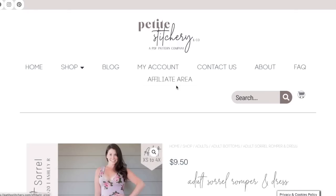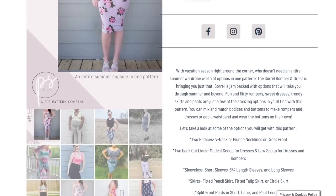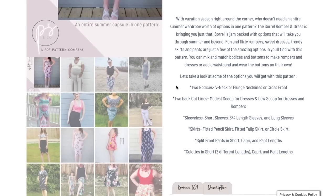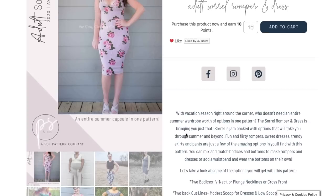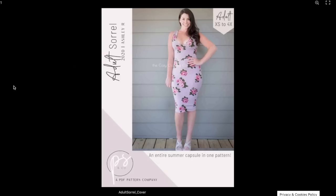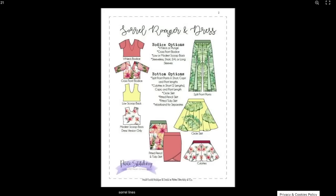This is another romper and dress. So knit, close fitting, couple different bodice options, back options, sleeve options, skirt options, and then pant options. Entire summer capsule in one pattern. Yeah, I think we're getting that.